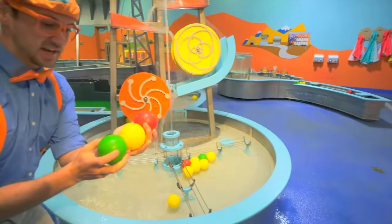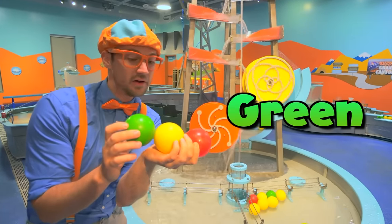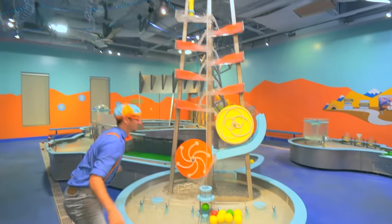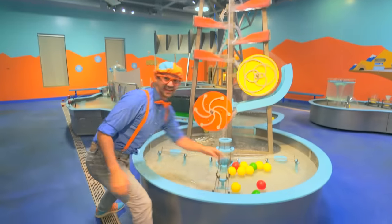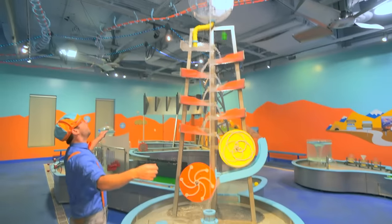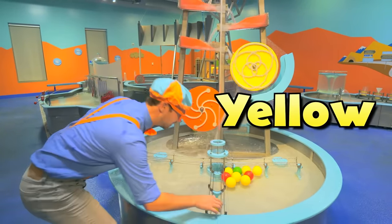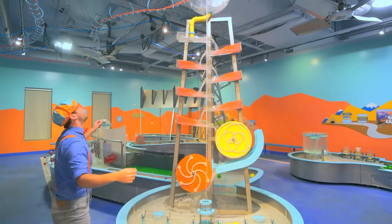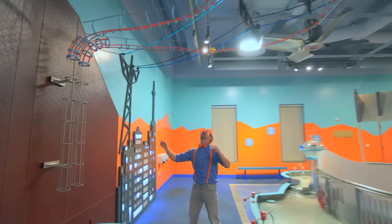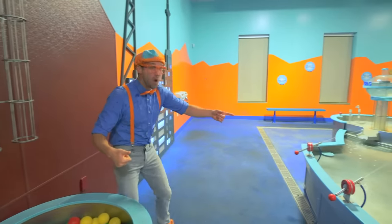Okay, this time let's pick from the red, yellow, or the green ball. Let's do the green ball this time. Here we go! Bye-bye! Whoa! It didn't work! Let's try the green ball again. Whoa! That was awesome! Now, let's do the yellow ball. Whoa! There it goes! Whoa! That was awesome!